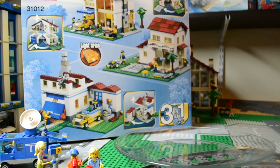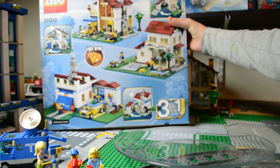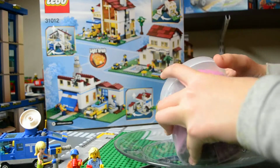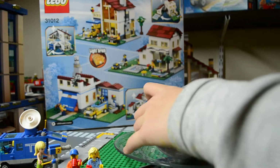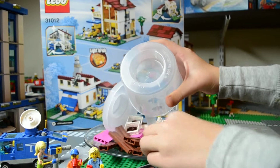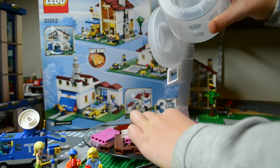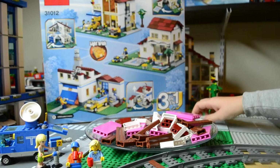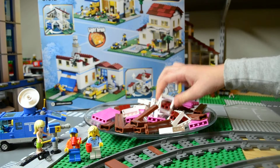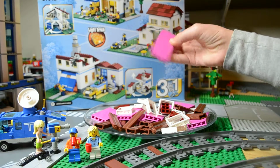And from the Lego store we got pick a brick. Then we got the log looking bricks, 2x1s. Then we have window pieces, but they didn't have any windows. We got these clear pieces and these beautiful pink pieces.